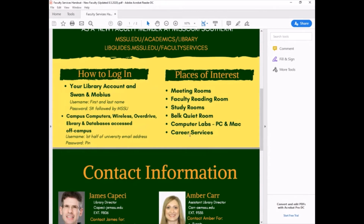We also have career services on the second floor of the library, and they offer very valuable services to our students, such as resume building and mock interviews. You have access to all the library resources off campus, but just please keep in mind that when you do access those resources, you'll need to provide a username and password.